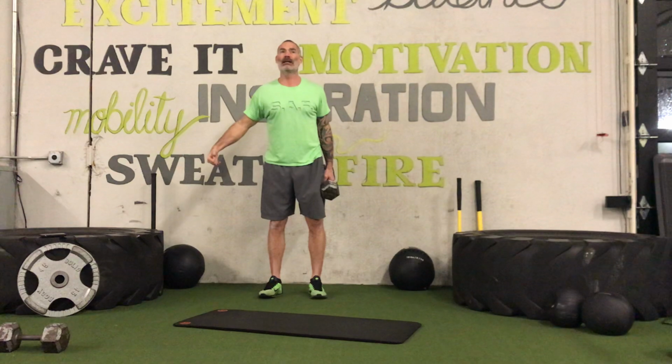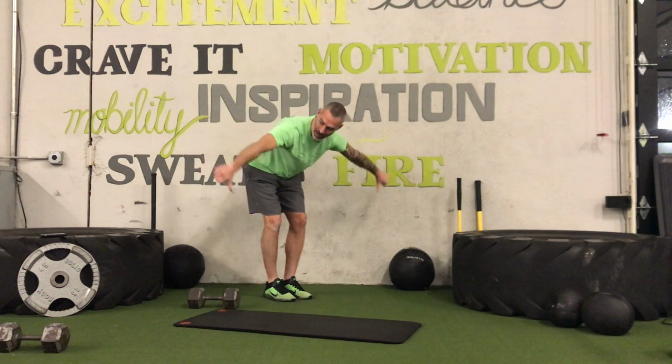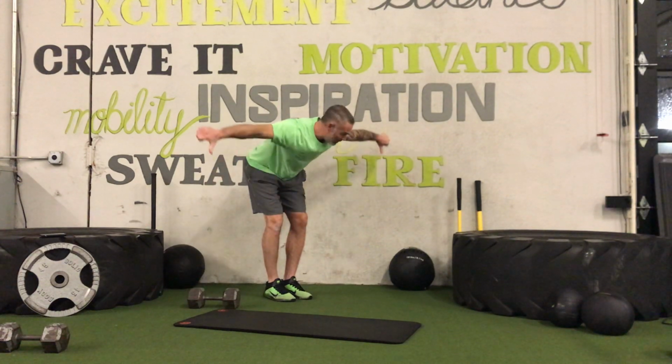Easy breezy, baby. It's a nice, good, simple, effective circuit. A couple circuits to do today, so it might feel like you're doing more than Monday, but it'll be about the same, just done differently. Now 5, 15 rear delt raises. And then 20 on your calves for the last time. And then remember you have the 8 rear delt raises. And that'll end your circuit.